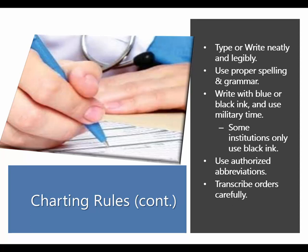In computerized charting, many times it's the pharmacy's responsibility to put it into the computer, depending on what sort of situation you're in. But once again, it's your responsibility to compare the doctor's order to the transcribed order, because you are the last person to see that order before you actually give it to the patient. So it's the nursing staff's responsibility to have looked at the doctor's orders and compared them to the MAR before it's approved to be given to the patient.